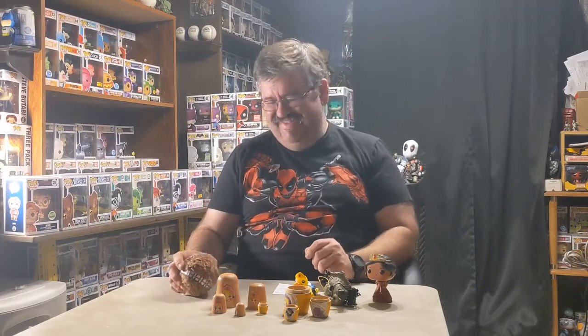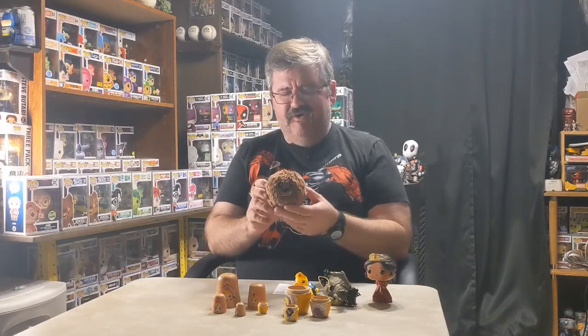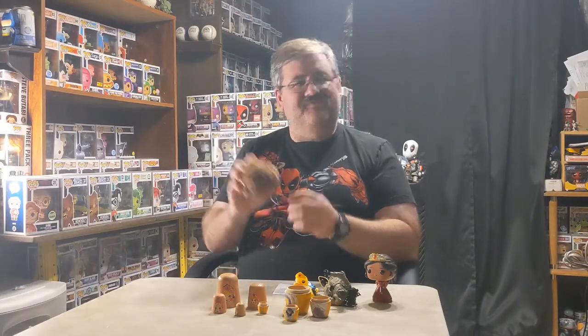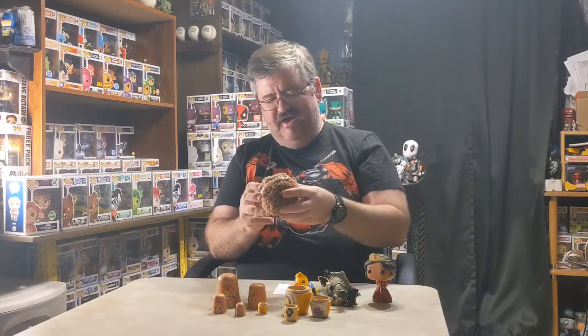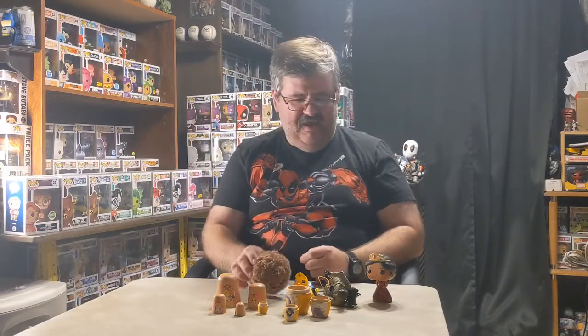And then also in that same little bag, I actually found a Hallmark ornament, which is Chewy, the Fuzz-It Ball, which is kind of cool. He's got a little place on him up at the top where you can hang him on a tree. But yeah, I think he's actually from Hallmark, and he's one of those Christmas ornaments.